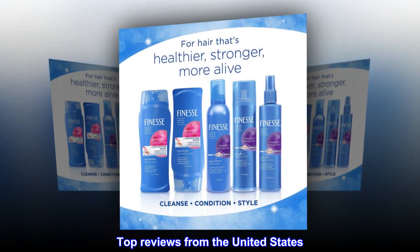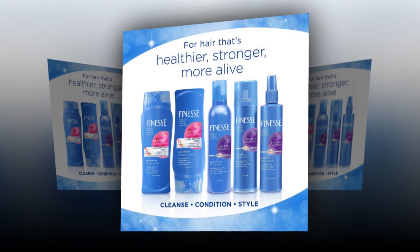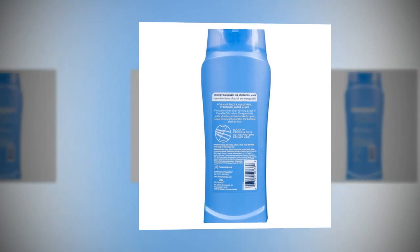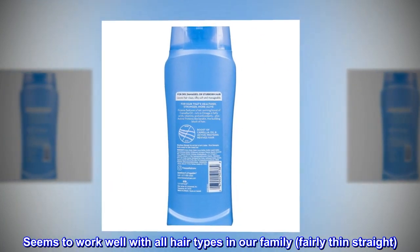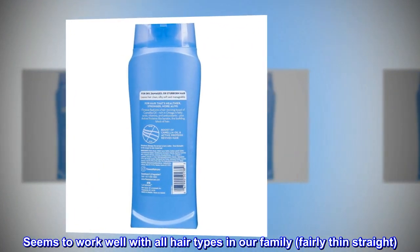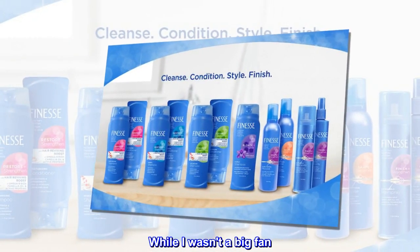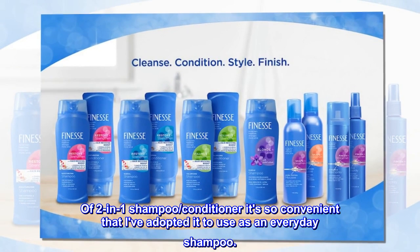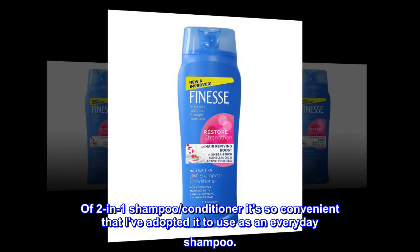Top reviews from the United States. Good shampoo for a whole family. It's our go-to family shampoo for many years. Seems to work well with all hair types in our family, fairly thin straight. While I wasn't a big fan of 2-in-1 shampoo, conditioner, it's so convenient that I've adopted it to use as an everyday shampoo.